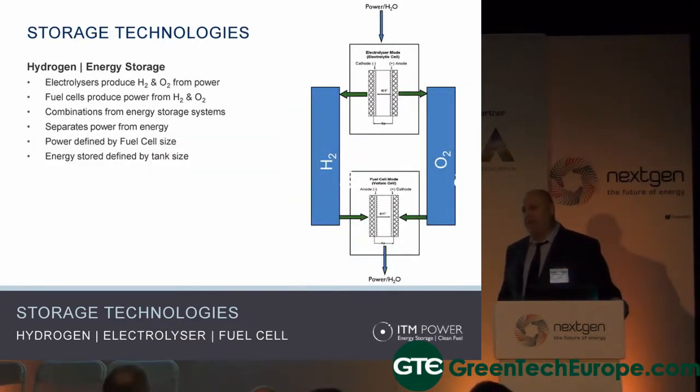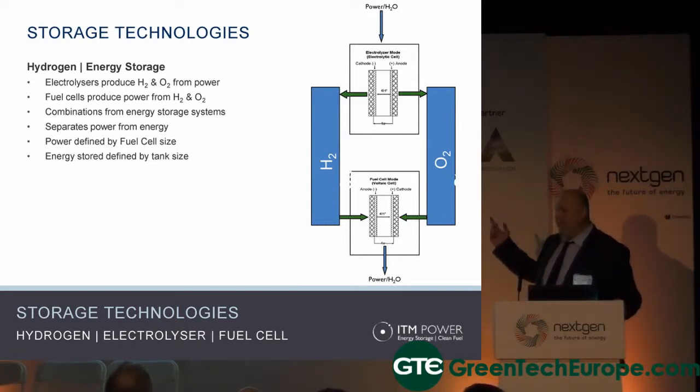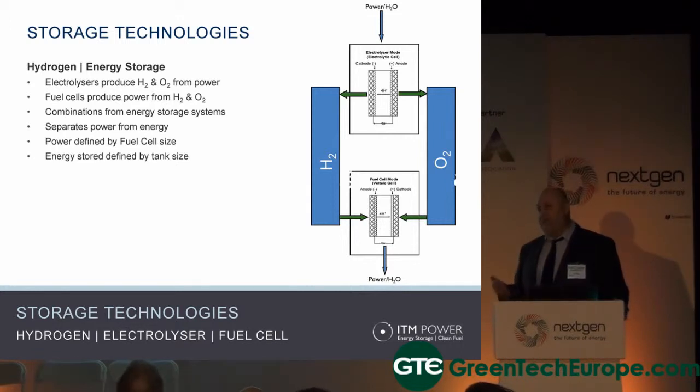So what's the other way of separating power from energy? Well, it's hydrogen. If you take water and power and electrolyse it, you make hydrogen and oxygen, which you store in a hydrogen tank and an oxygen tank. If you want to store that power from that electrolyser for longer periods of time, you just make the tanks bigger. So the pounds per kilowatt hour cost is very much lower than batteries if you want to store for long periods of time. And of course then you just put those reactants and products straight back through a fuel cell, which is the highest efficiency generator that exists, and you get back the power.